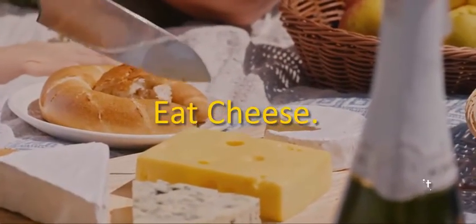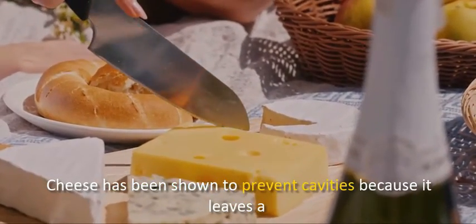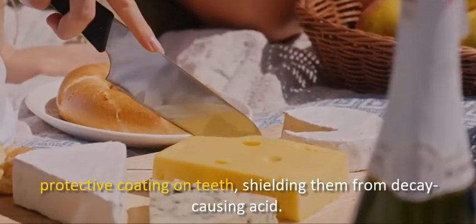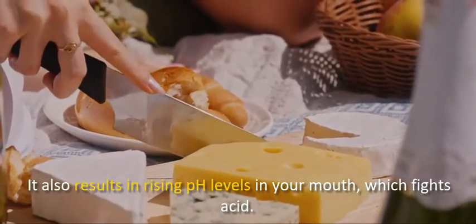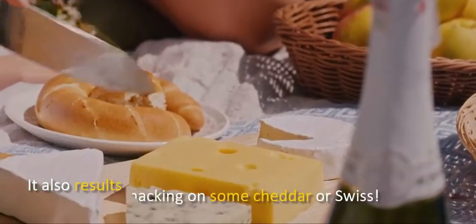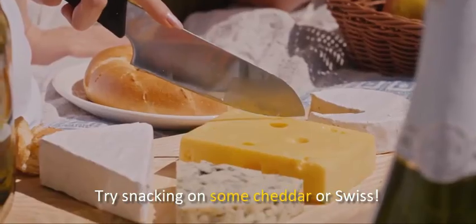Eat cheese. Cheese has been shown to prevent cavities because it leaves a protective coating on teeth, shielding them from decay causing acid. It also results in rising pH levels in your mouth, which fights acid. Try snacking on some cheddar or Swiss.